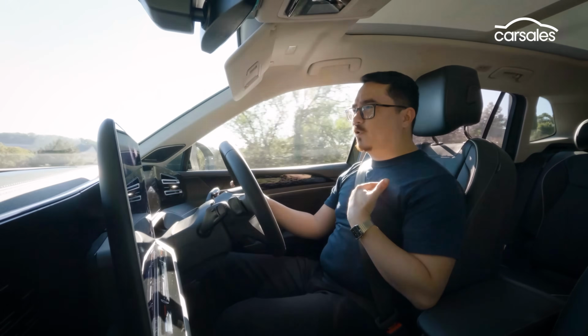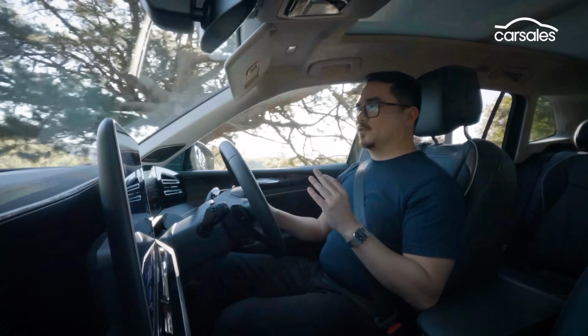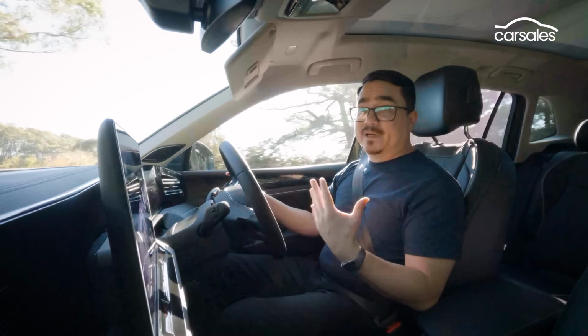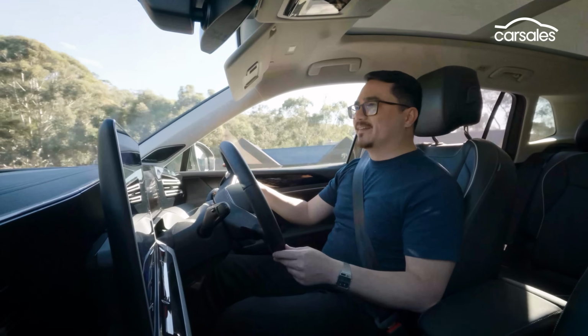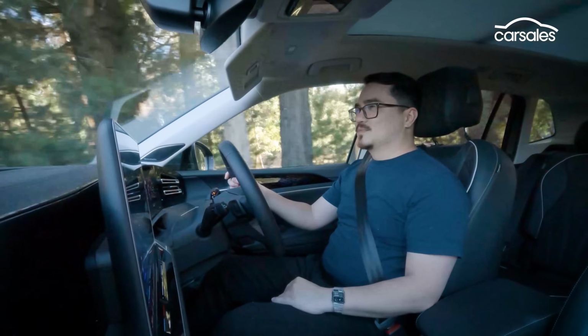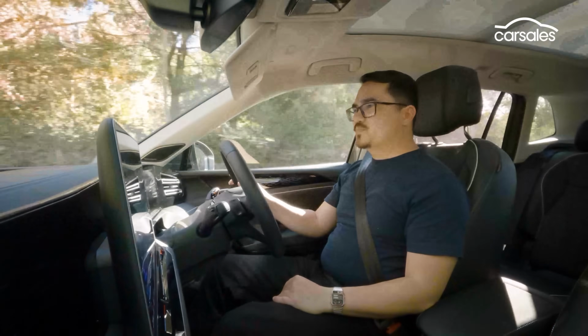But maybe if it were me, I would just hold my money in my pocket until a Tiguan R eventuates, and just wait for that one. If I really want a truly spicy Tiguan, that's what I would go for. Something that is a little bit more tiger than Iguana. But this one, the Iguana, is totally fine. I actually really like it. I don't think it's bad buying at all.